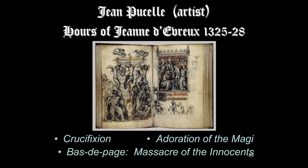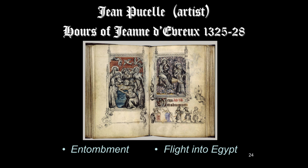Here is the crucifixion page with the Adoration of the Magi on the next section. And in this case, the bas de page is a part of the story. It's the Massacre of the Innocents. The Adoration of the Magi was believed to be, since St. Augustine on, when Christ manifests himself to the Gentile world. There's the idea of the universality of Christ's message. And of course, on the crucifixion, Christ sheds his blood to atone for all the sins of mankind.